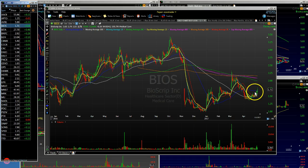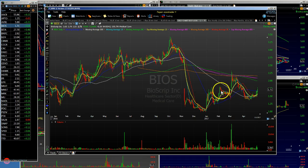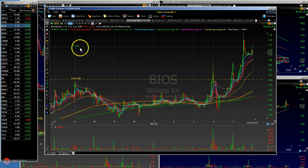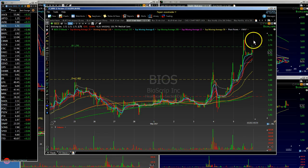BIOS daily chart, over that 175, 180 area for BIOS. And let's look at a 15-minute chart on this. And you see we have R1 here at $1.73. We have a high of $1.78. So if we can clear this 175, maybe wait for that 180 on BIOS.